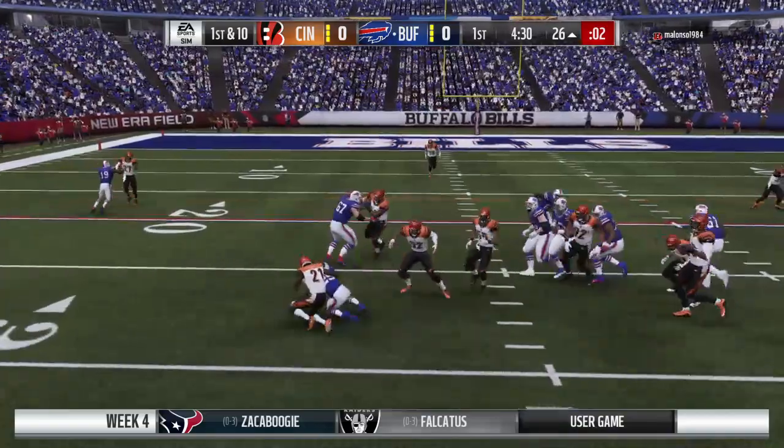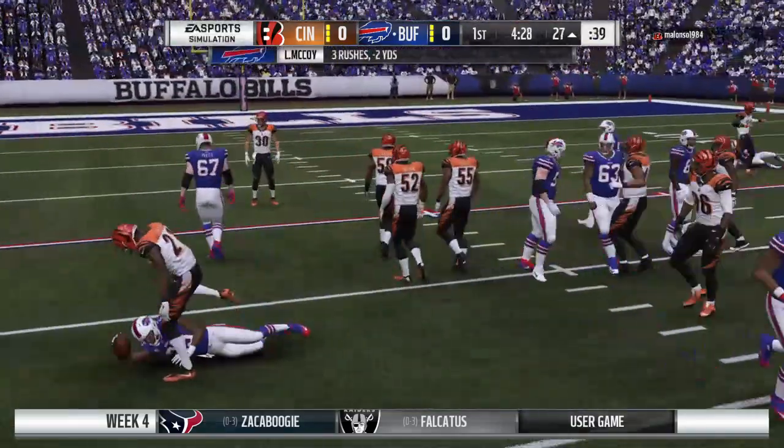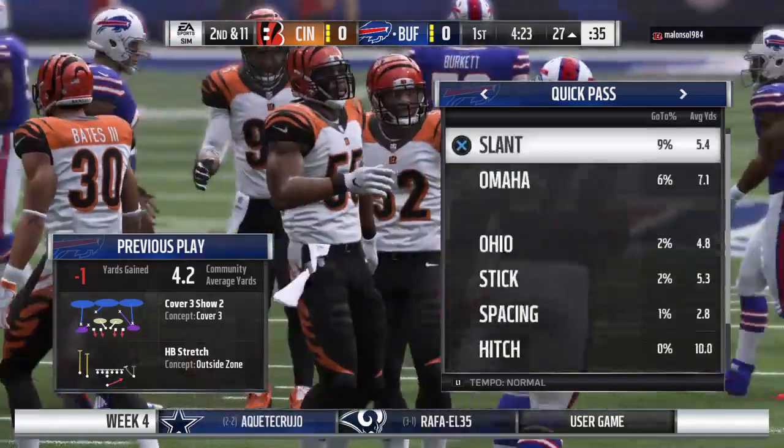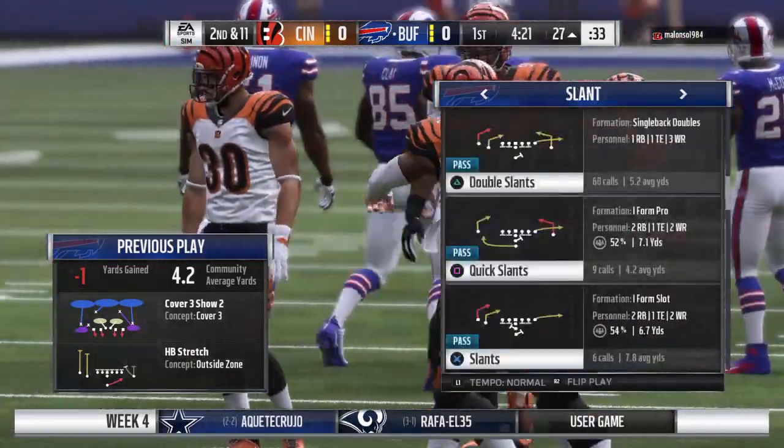Now a 1st down carry here from McCoy. And they take him down, losing yardage back at the 27. It's a loss of a yard there, and now 2nd down.